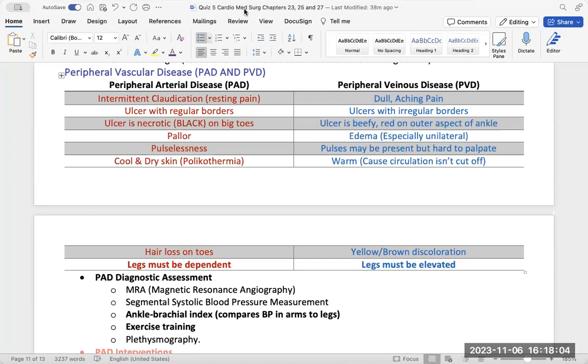Whereas peripheral venous disease, we're talking about pain in the veins. So this is more of a dull and aching pain. And remember, the veins travel from the body to the heart, so they work against gravity. So the ulcers in these would have irregular borders, and you usually see them on the ankles. These are beefy and red, and they have these irregular borders. And they usually could be like a brown-yellow color, right? Whereas arterial is a black color.